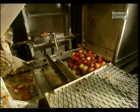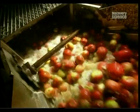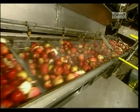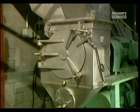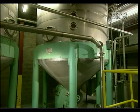The juice making can now begin. The apples are washed. This first water bath eliminates pebbles, as windfall apples are used as well as picked. A shower of cool water completes the washing process. The apples are cut into little pieces in this grinder to produce gratings. Enzymes are added which break down the cellular structure of the fruit, allowing for maximum juice extraction.